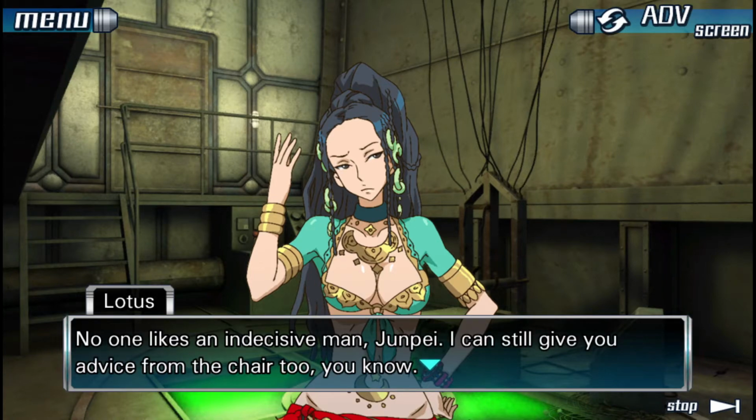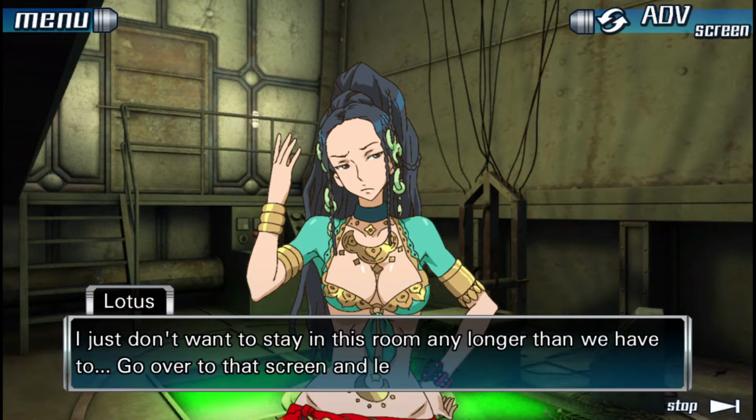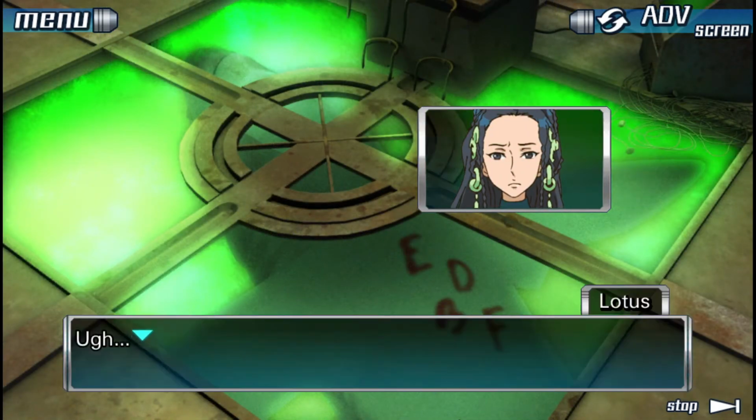I can still give you advice from the chair too, you know. Assuming it doesn't zap you and render you unconscious or dead. I just don't want to stay in this room any longer than we have to. Go over to that screen and let's get this over with. I really don't like this. Not even a little bit. But I respect your decision.